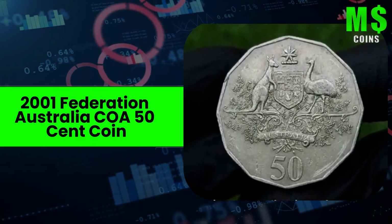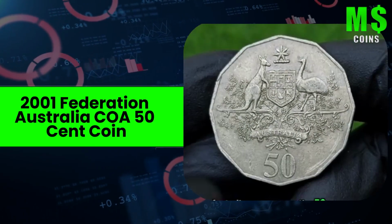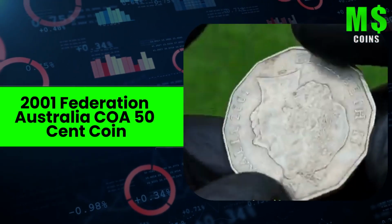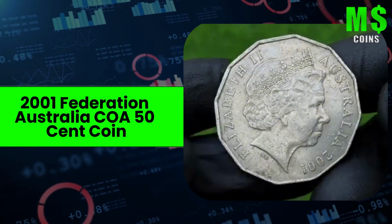What this shows is that while ordinary circulated pieces may hold modest premiums, top-grade and proof versions are proving their worth as long-term investments, with demand continuing to push prices upward.